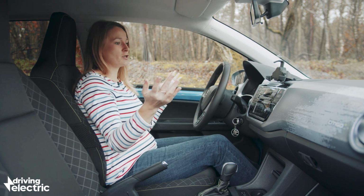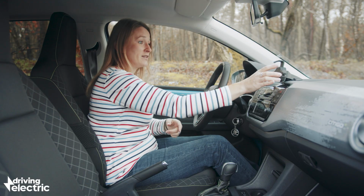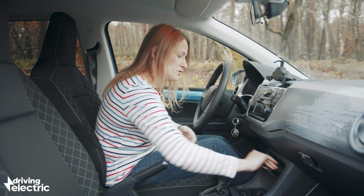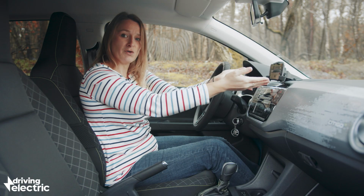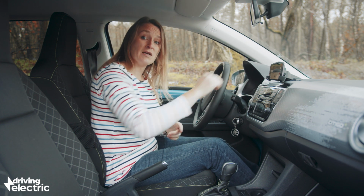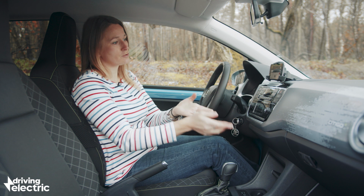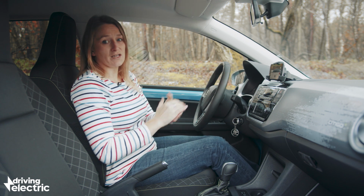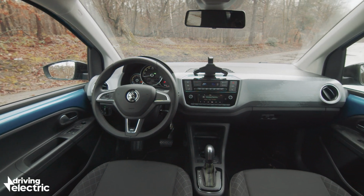Even so, visibility is good, and although you don't get an infotainment touchscreen, you do get this mount up here, which of course you can just stick your phone in, and you have all of your music and nav on there, and there is a USB input right behind it to charge the phone as well. Some people might miss a proper touchscreen, I'm sure. I think that's a pretty good solution, and if it keeps the cost of the car down, then I'm all for it.